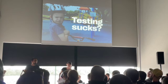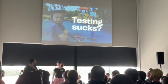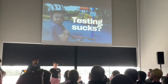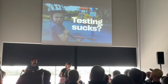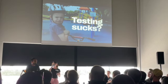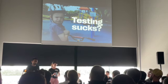Given the title that we used, let me call out the elephant in the room. We are developers and engineers, creative professionals, and testing is typically an activity that holds us back from the playground of creation. And therefore, it's relatively easy to come to this conclusion: testing sucks, it must be a problem with testing itself.